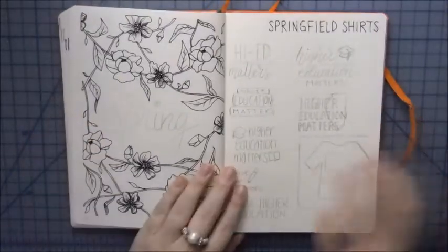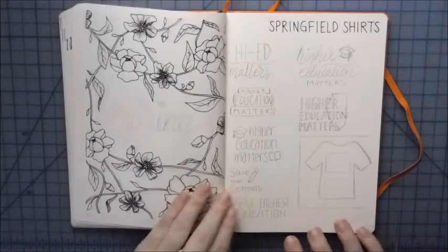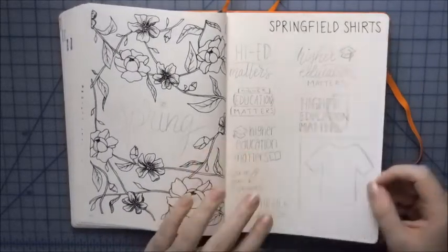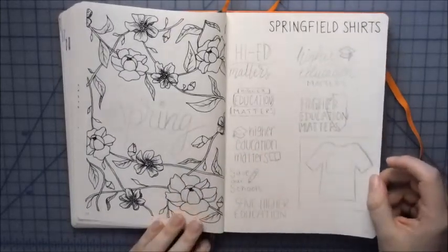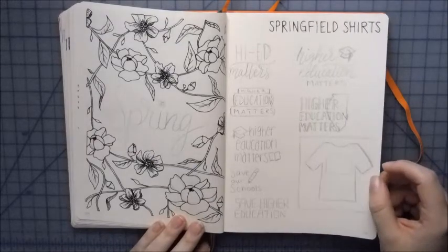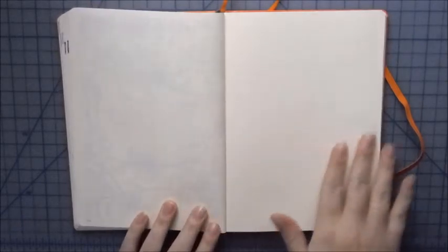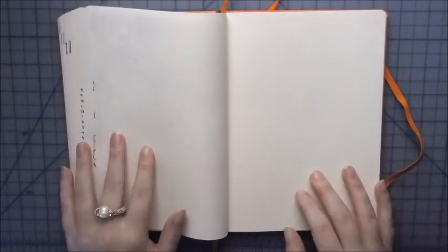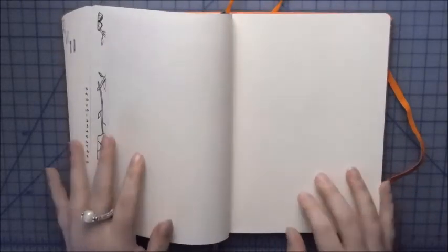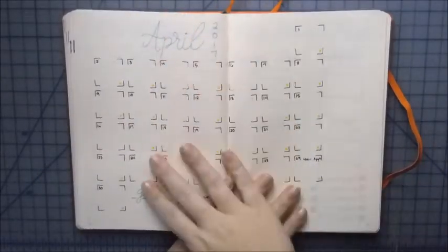And this is just another project page that I made the other day for these shirts we're gonna wear whenever we go to Springfield to talk to legislators and stuff. So I was just making some designs that we could choose from. And that's all I really have for April. I plan on doing probably a lettering challenge. I'll probably put it on these 2 pages, and I'm sure I'll have some other project pages I'll be making, or just collections. So yeah, that's all I have for April.